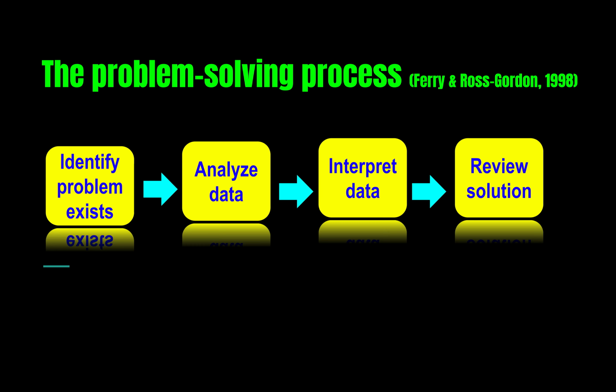So, problem solving, as I've said, is a process. And according to Ferry and Rose Gordon, in 1998, they suggested this process. First is to identify that a problem exists. So, question, is there a problem? And if you say yes, okay, what's the problem? And maybe we can say that this is the problem. Or sometimes we say there's a problem, but I cannot figure out what the problem is. That's what we call the ill defined problem.